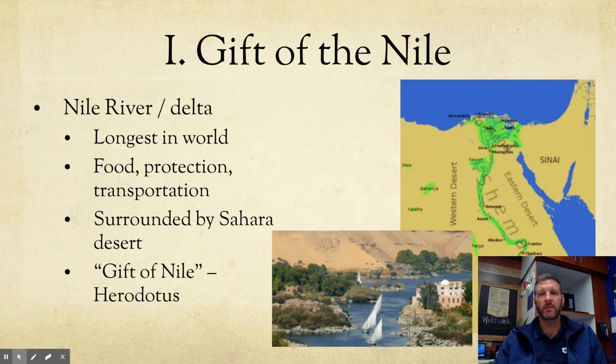And then, of course, transportation. That water, even to today, is the superhighway of transportation. It was the easiest way to transport the most amount of people or goods, so the river was great for food, protection, as well as a means of transportation. And then, of course, on either side you had the Sahara Desert, so you weren't going to necessarily get attacked very much through the desert. There wasn't much going on there. So it really was a sheltered region, which led to its prosperity and protected it from some foreign invasions.